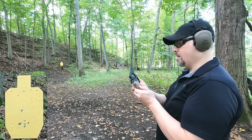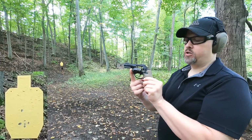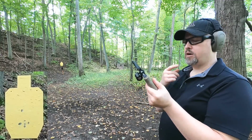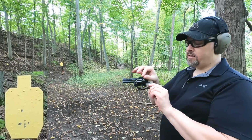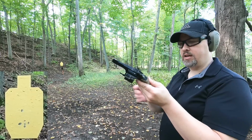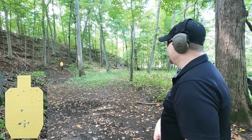One thing I noticed about this ammo is it's actually very clean shooting ammo. My gun, I had about 50 rounds through it before I started this video, and there was slightly an amount of crud in there. And since I've been shooting this ammo, it's cleaned the gun. It's very interesting. It's very clean now.